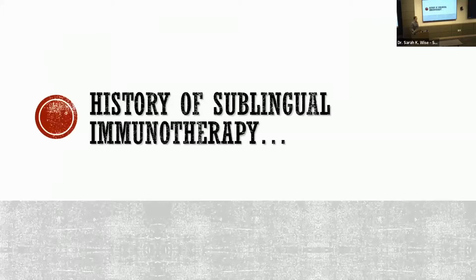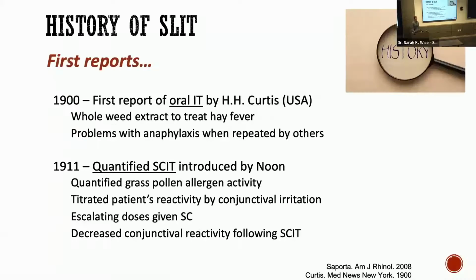So let's look a little bit at the history of sublingual immunotherapy. A lot of people here in the US actually think that sublingual immunotherapy is a relatively new thing that we're doing. It's actually not that new. Back in 1900, a gentleman named Curtis reported ingesting whole weed extract to treat hay fever. He did this successfully, and then various other people tried it and developed anaphylaxis.